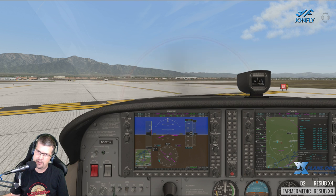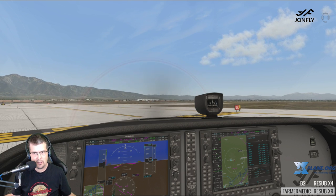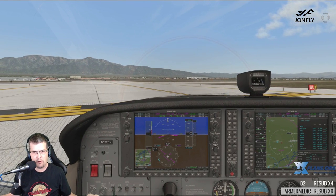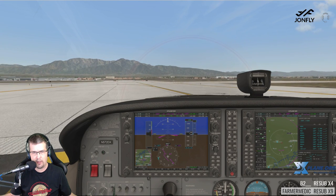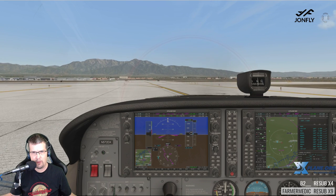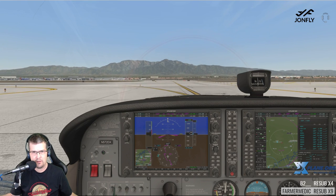Ontario Tower, 572 Delta X-ray, short 26 left. 572 Delta X-ray, Ontario Tower. Good morning. Wind calm. Runway 26 left clear for takeoff. 26 left clear for takeoff, 572 Delta X-ray. Hey, Ontario Tower. Quick question: do they require ground or transponder on the ground here? Negative. They don't have ground radar. Okay. Thank you. 572 Delta X-ray.